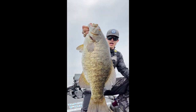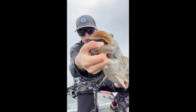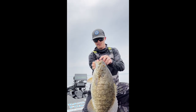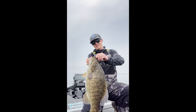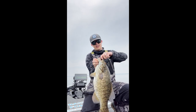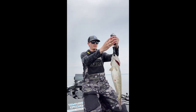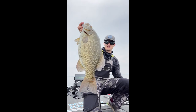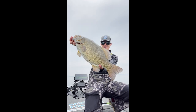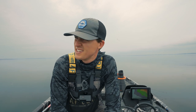Holy cow. Outcast Tackle, 1/4 ounce Ned head with a little tube on it. Holy cow. I mean, top roof of the mouth. That's a good hook in this thing right here. 6.28. That's 4 fish over 6 in one day. Holy cow. Bunch of big ones. Bunch of nice fish. Can't even begin to describe how awesome this day was.